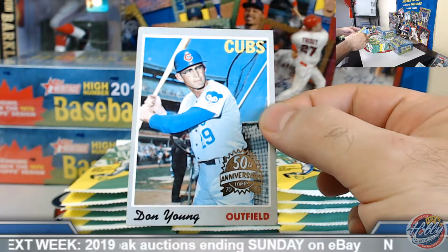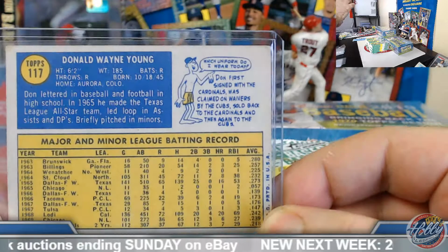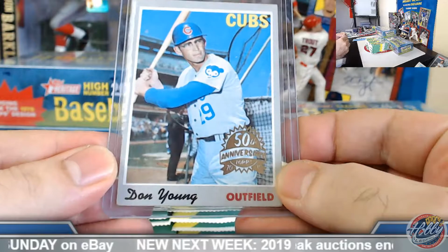Cubbies, Don Young on this one, 50th anniversary buyback. Art, action there for you, sir. And I always like to get a look at the backs of these. In the swim shorts. Which uniform do I wear today? Don first signed with the Cardinals, was claimed on waivers by the Cubs, sold back to the Cardinals, and then again back to the Cubs. Oh, wow. Well, there you go. Now you know, boys and girls. Don's the traveling man.